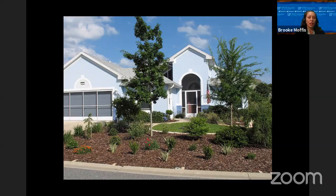Now this yard I think is tastefully done. We have a small island of lawn to give that green overall look. We have some large trees that will fill in nicely and really shade that house. And then we have some plantings mixed in between. But I really think this yard actually needs more plant material. We really don't want to see large expanses of mulch. We want those areas to be planted.